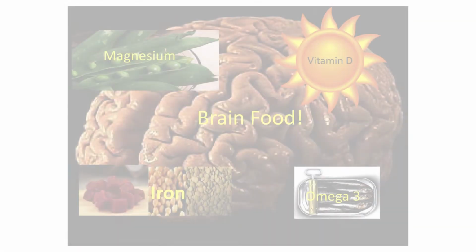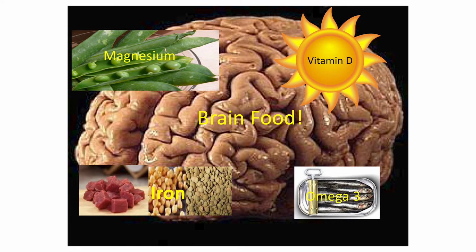So if we look at the brain, there are certain micronutrients that the brain in particular, the body too, but the brain in particular needs. And each of these four nutrients, in this instance two minerals, a fatty acid and a vitamin, have important and specific effects on brain health and brain function. Magnesium that we get largely from green vegetables helps us to feel calm. Iron helps with concentration, energy levels, reducing irritability.